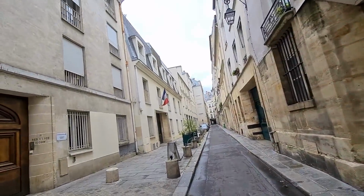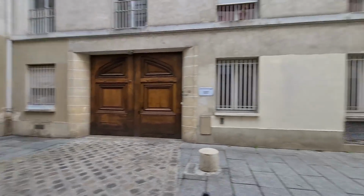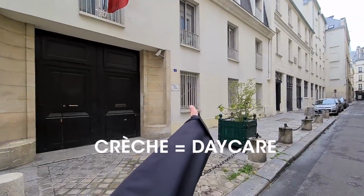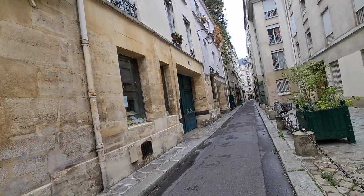I don't know what this thing is. It looks very official. Oh, Logement Visconti. Oh, I feel like I should be more quiet walking through here. There's a school. Okay. Oh, it's a creche. This is a daycare. I'm still looking for my Space Invader. I need another one today. Come on, I can't just get one.